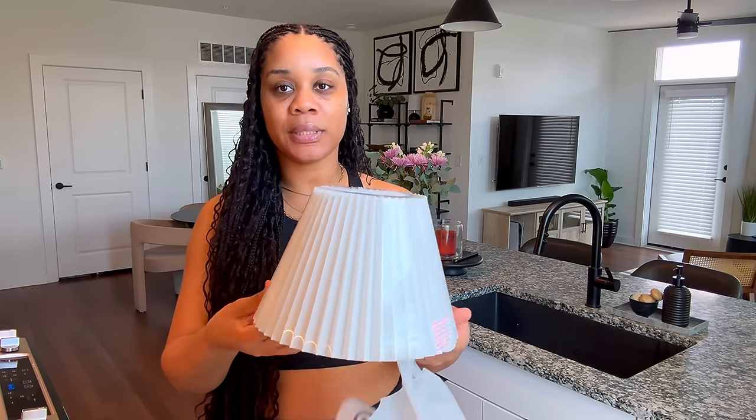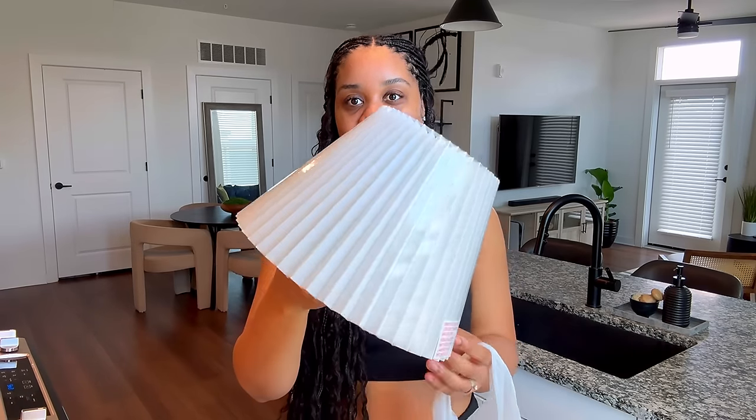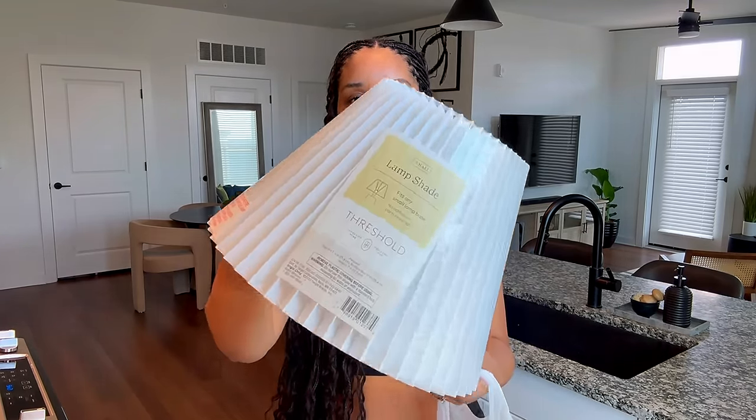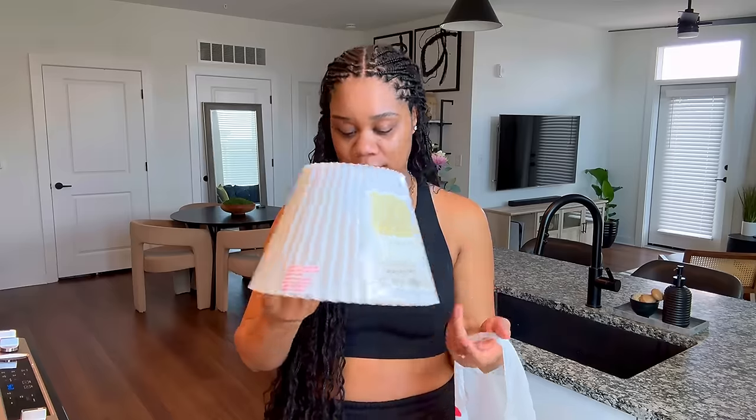All right, so from Target, I picked up this pleated lampshade. I love how country chic this lampshade is with a really sleek modern base. I feel like this will be so cute. It is by the brand Threshold and it was only $10.